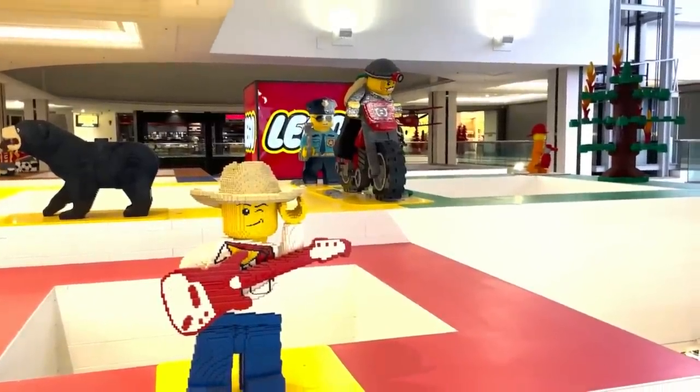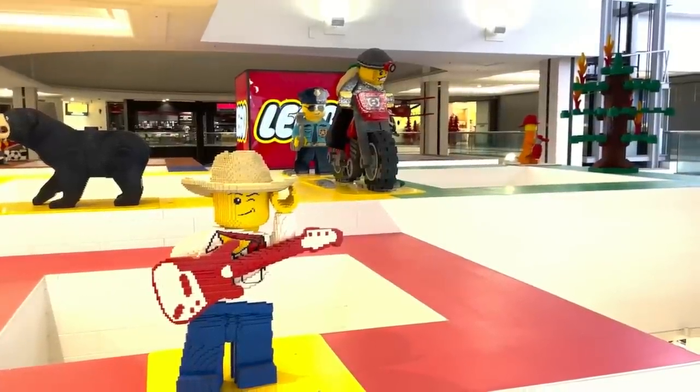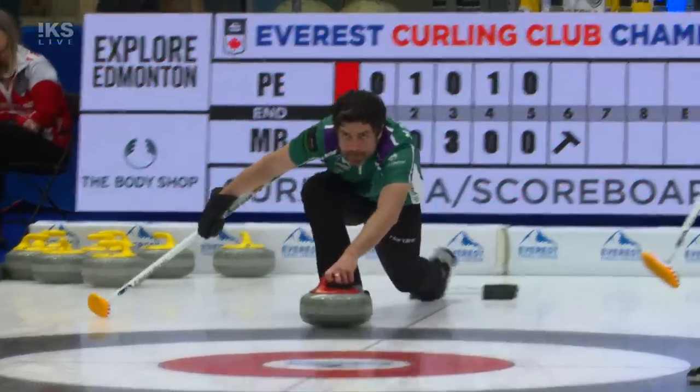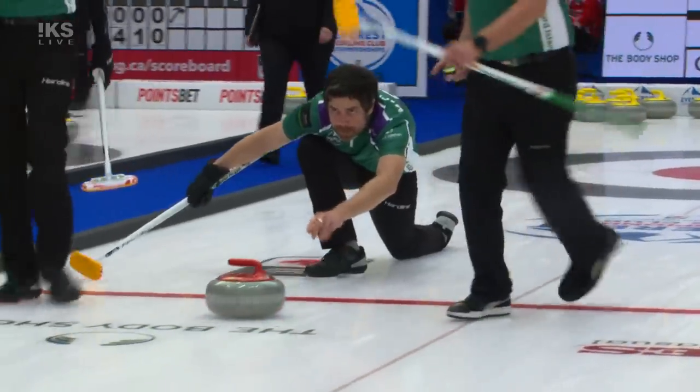Everest Curling Club Championship, and we're about to start the sixth end of play, a pivotal end in curling. Usually is kind of where a team will take an advantage and has a really much better chance of success if they can do that. So you're going to see Manitoba, I think, try to score here regardless. What would you think, Brent?